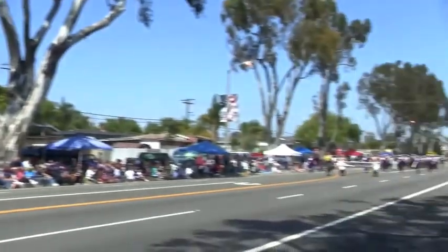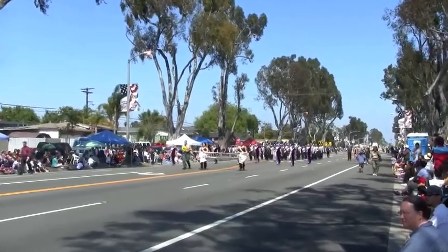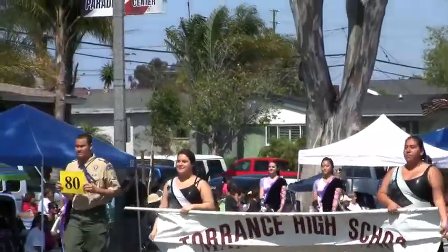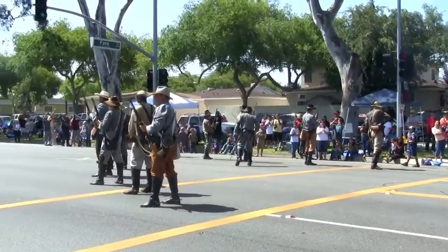And our last entry in today's parade is the Torrance High School Marching Alliance. Welcome the Torrance High School Marching Alliance. They're comprised of the marching band, drumline, color guard, jazz band, and concert band. All units participate throughout the state of California, receiving numerous awards. Another flyover.